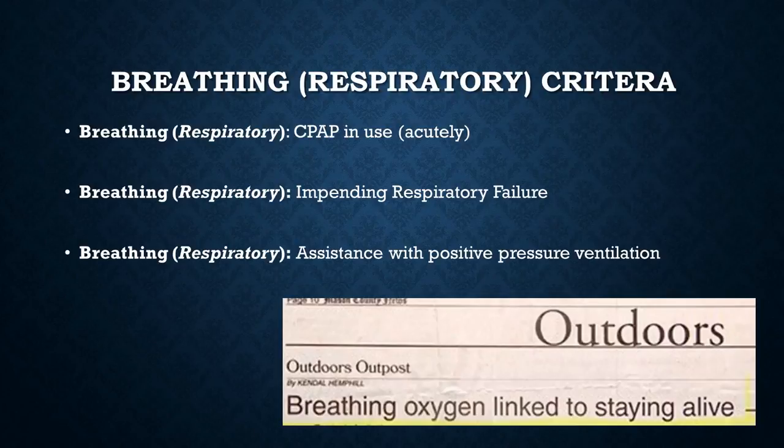Again, a vague criteria that is in the eye of the beholder, but impending respiratory failure. I would caution you, however you qualify this, whether it's based on end-tidal CO2 or work of breathing and they're tiring out, I would just make sure it's pretty clear-cut. And of course, if you have to actually bag them, even if you don't have an OPA in, we need this rapid response activated.